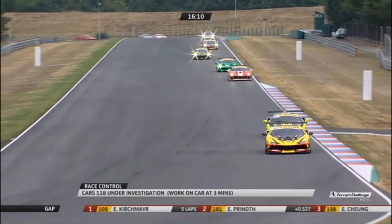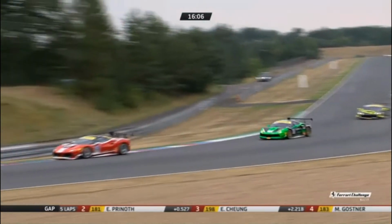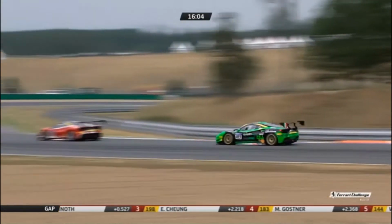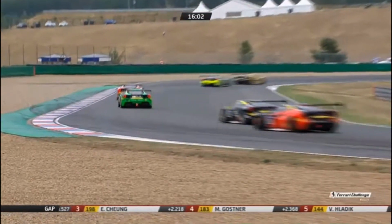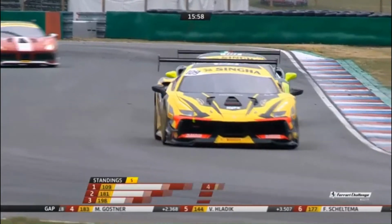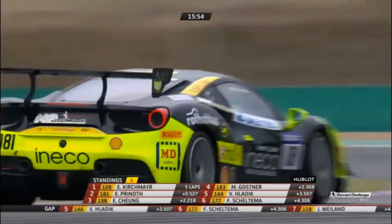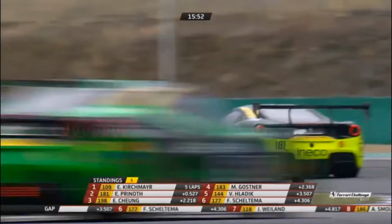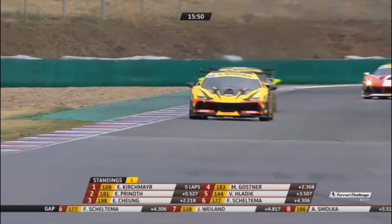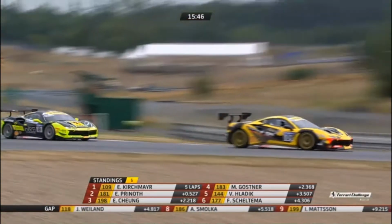Car 118 is under investigation as well for being worked on. That's the James Wayland car. Interestingly, James Wayland is definitely on slick weather tyres. Well, he got past Agata Smolka really easily, and I just wonder whether the wet weather tyres are now beginning not to work quite as well as they did.